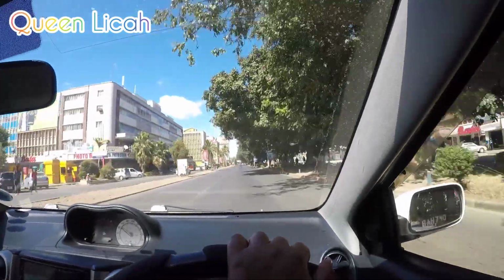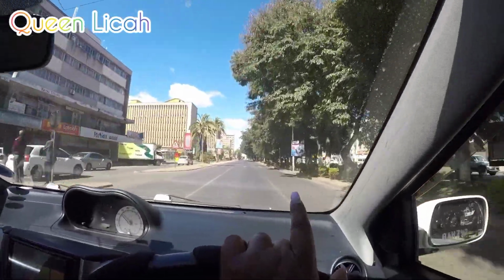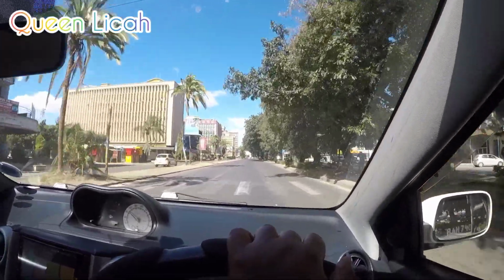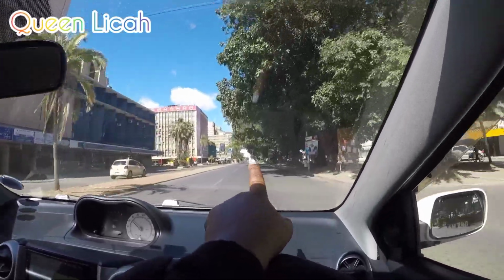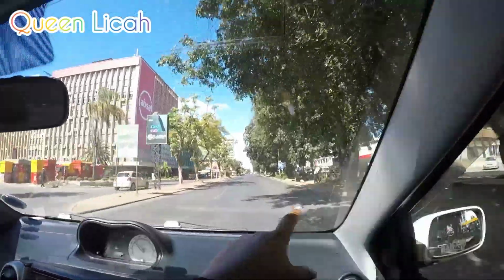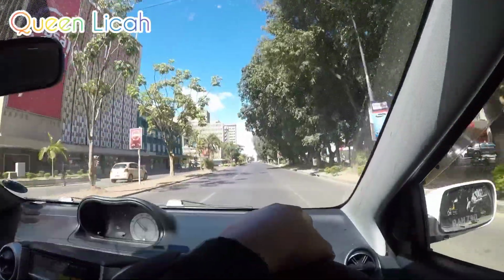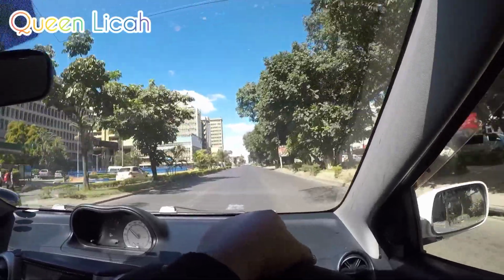So if you remember very well, I took you through this road. This is Cairo Road. So today we're going to be driving on the other side. Or maybe let me reach a few roundabouts, and then I enter it using the other way. Yeah, I think that's going to make more sense.